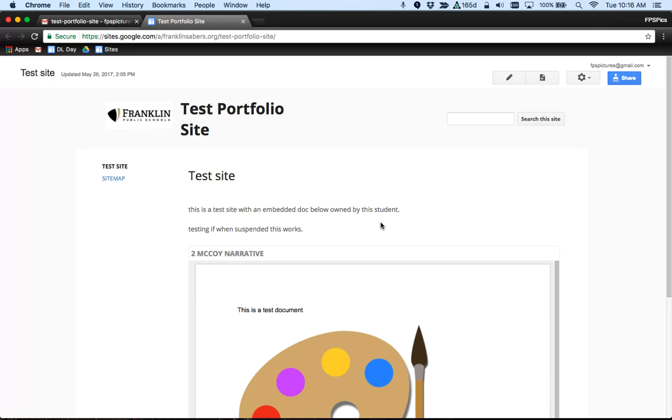So here's the original template, or the original portfolio rather. So come September 1st, when we do delete student accounts, even though you are now a co-owner of this site, the original is going to go away. Now that you're a co-owner of this site, you can make a copy of it in your personal account.